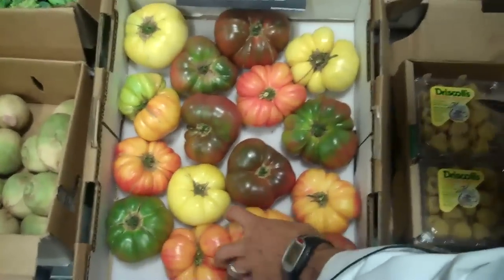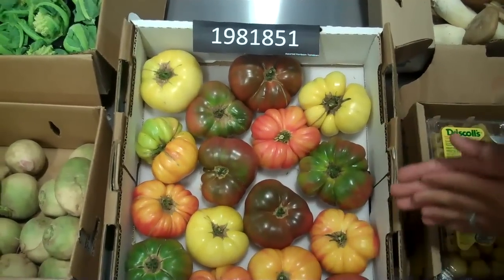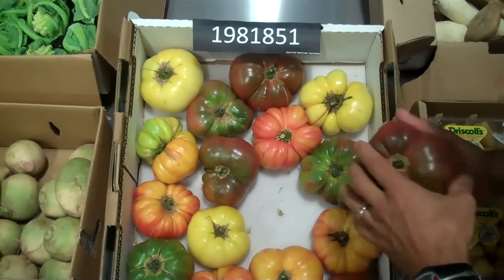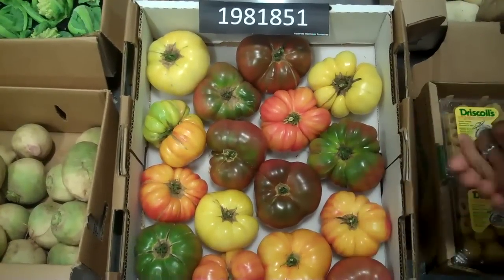Look at how gorgeous these are. These are our heirloom tomatoes, and right now you're looking at about 6 different varieties in this box. Typically, this box will change week to week. For the most part, you'll see them about the same size. These are great for doing your own version of, say, a caprese salad, or if you just want to incorporate some color onto your plate.